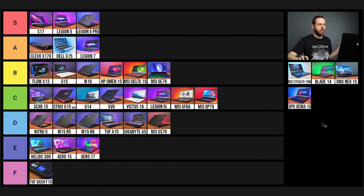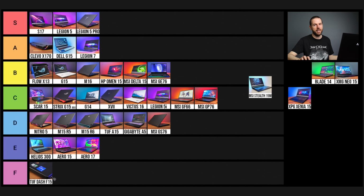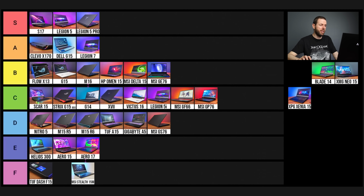Alright, four more laptops left to sort through, and we're up to the last from MSI, which is the Stealth 15M. So this is kind of like the TUF Dash F15. I just realized F15, F tier, makes sense. Anyway, this is meant to be more of a thinner laptop design, so it does also have a quad-core CPU, which isn't great, but at the same time, I think this is better than the TUF Dash F15. So based on that, let's stick it in E for now and talk about it.